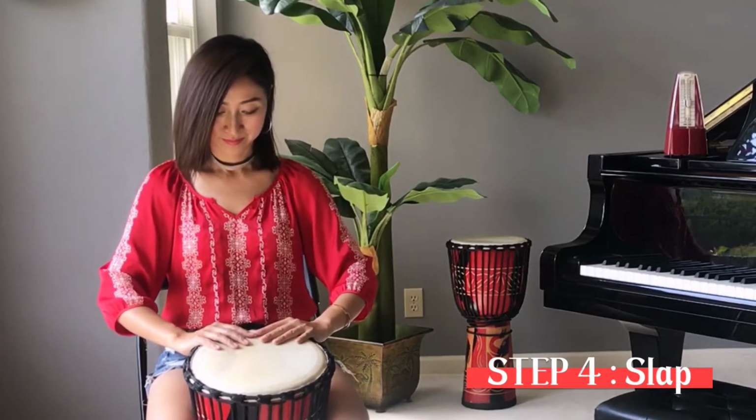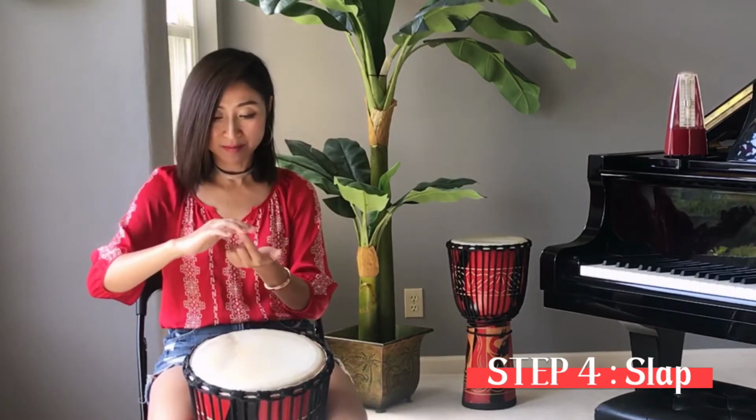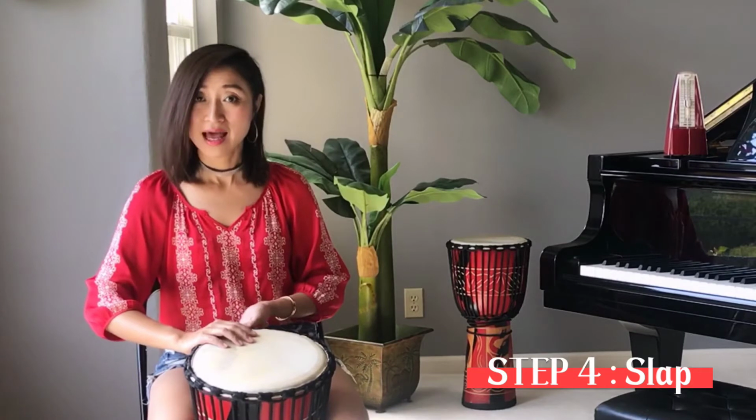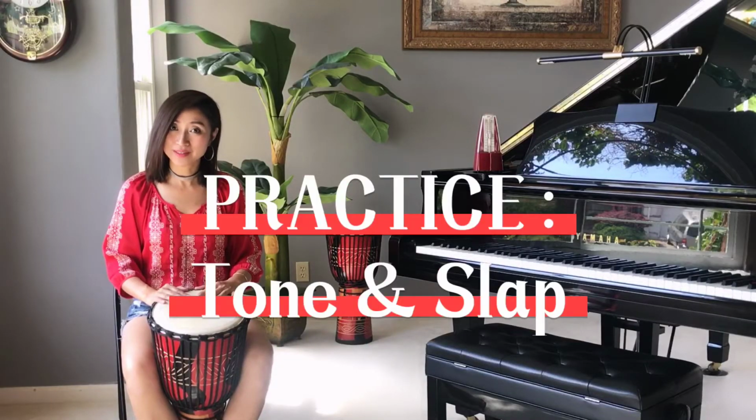Almost the same place as tone. My fingertips make a bright sound, and the pocket of space under the palm gives a hollow sound, a little bass resonance. Next, I'm going to alternate the tone and slap.